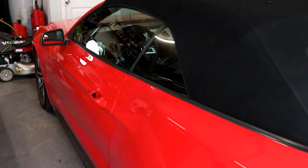So lastly, let's talk a little bit about the mods. I'm calling this Project 13 Going on 30s, which stands for my goal, or my hope, to run a 13-second flat quarter mile while also getting 30 miles to the gallon in this car. And I will tell you, we are very close on the 30 miles to the gallon. Now, getting to the 13-second quarter mile mark might be a little more difficult.